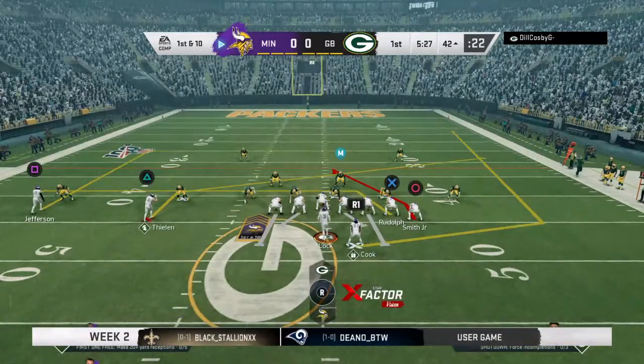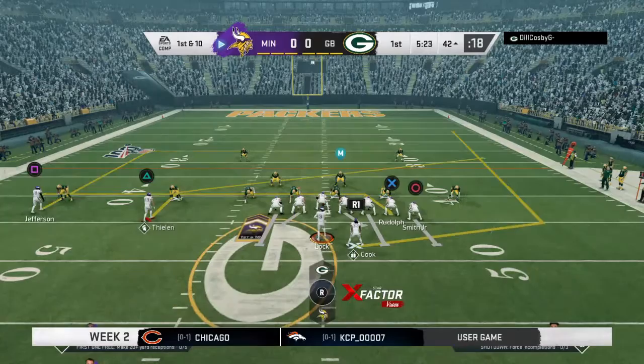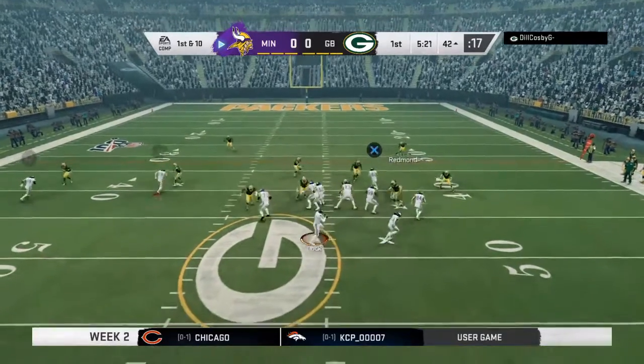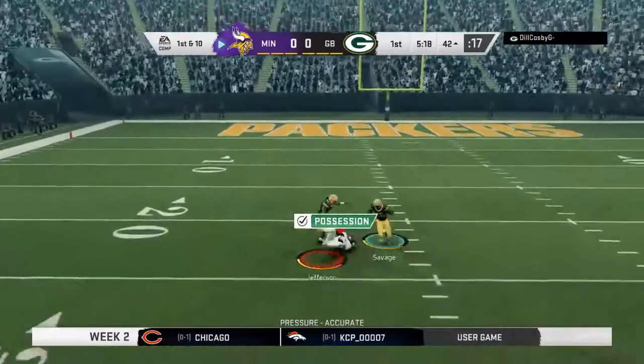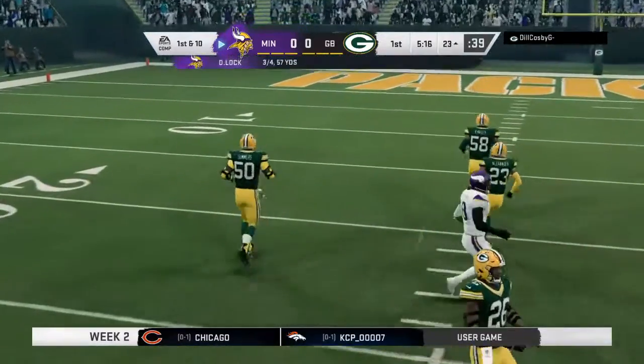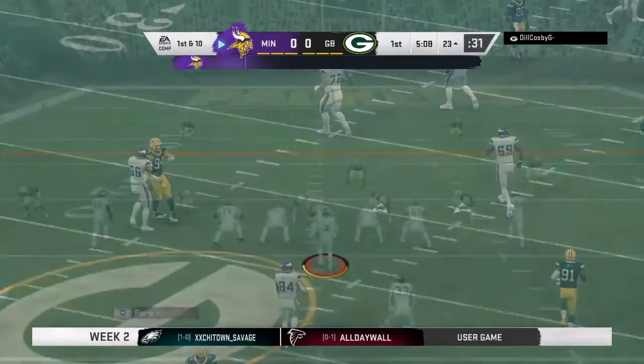So into Packer territory now. Here's 1st and 10 at the 42-yard line. Locke now on first down. Going down the middle, and it's complete. That's over 40 yards of movement with those last 2 plays.